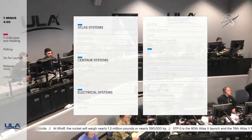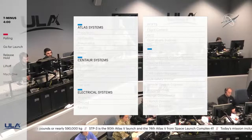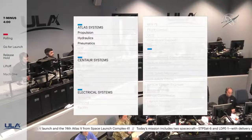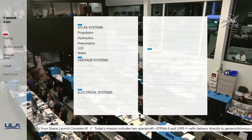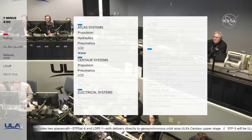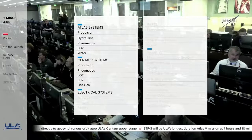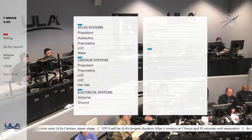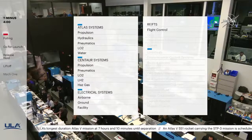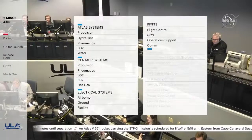L minus 7 minutes. Status check to proceed with terminal count. Atlas systems, propulsion. Go. Hydraulics. Go. Pneumatics. Go. LO2. Go. Water. Go. Centaur systems, propulsion. Go. Pneumatics. Go. LO2. Go. LH2. Go. HASGAS. Go. Electrical systems, airborne. Go. Ground. Go. Facility. Go. RF FTS. Go. Flight control. Go. GCQ. Go. Operations support. Go. COM. Go. Umbilicals. Go.